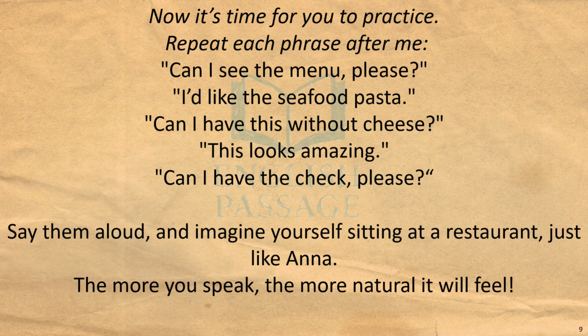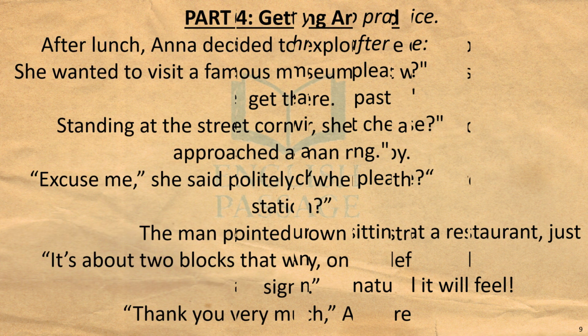Now it's time for you to practice. Repeat each phrase after me. "Can I see the menu, please? I'd like the seafood pasta. Can I have this without cheese? This looks amazing. Can I have the check, please?" Say them aloud and imagine yourself sitting at a restaurant just like Anna. The more you speak, the more natural it will feel.